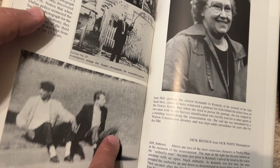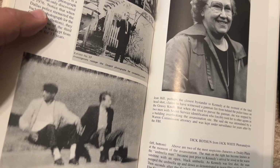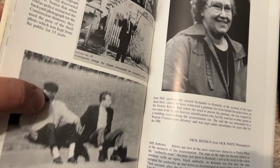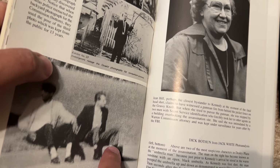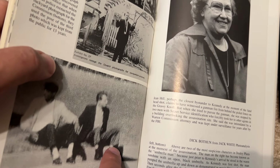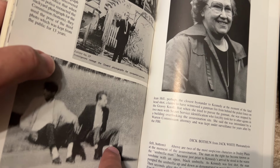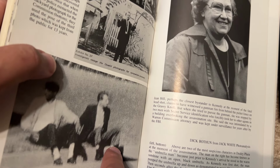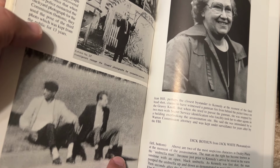Now this one is puzzling. He's sitting next to another guy who he didn't seem to know. Immediately after the assassination, this man did open his umbrella when Kennedy's car passed him after the first shot. Many people interpreted that as a signal to other shooters to fire again. And it's a good argument, because it was weird.